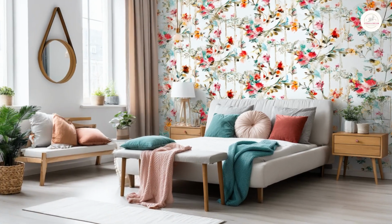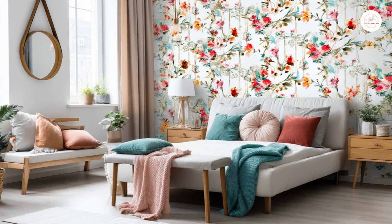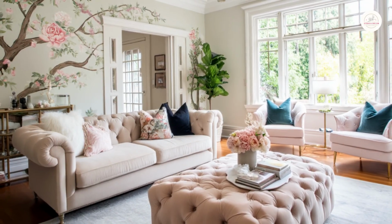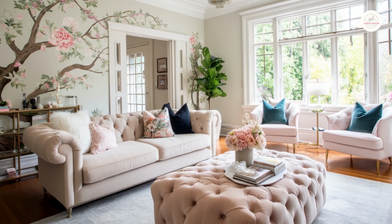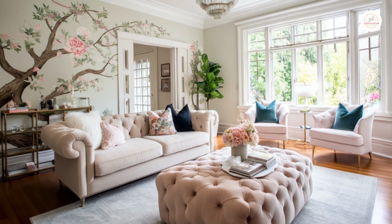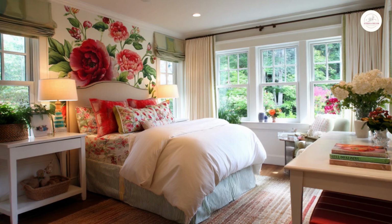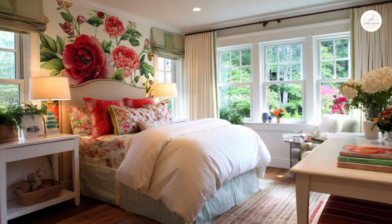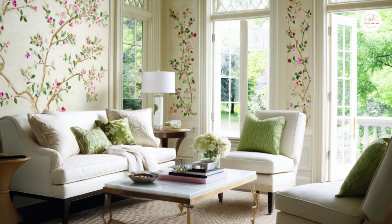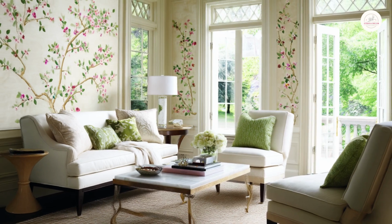If wallpaper isn't your thing, paint your walls in cream, sage green, or dusty rose. Then layer in floral art, tapestries, or fabric panels to bring that pattern back. The idea is to soften the room with texture and subtle visual interest. Pro tip: match your wallpaper or base color with 1 or 2 textile patterns to unify the space effortlessly.